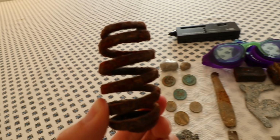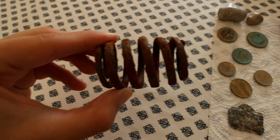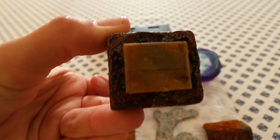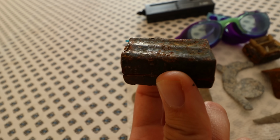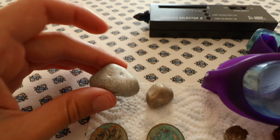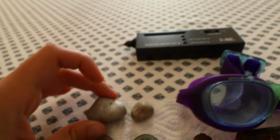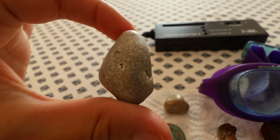A giant spring. If anyone knows what this giant spring is used for, please let me know. I'm not sure what this is. And this is a pack of batteries, so this must have fallen out of some electronic device. Next, I have a pair of swimming goggles. Huge aluminum rocks. I've never found such big aluminum rocks before. Usually they're about this size, but this one is pretty massive.